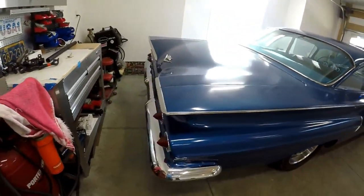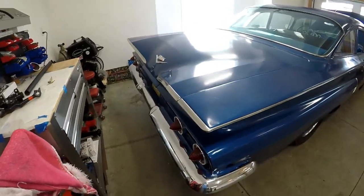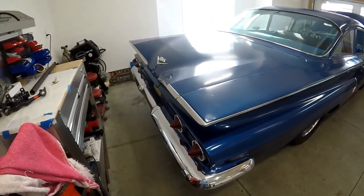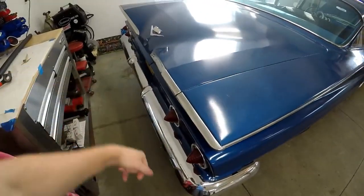I always like these cars. I've always loved the taillights in the back. Growing up, whenever my dad bought that 67 Camaro, our buddy that we bought it from had a '60, I think it was an Impala though. So it had the 6 taillights.